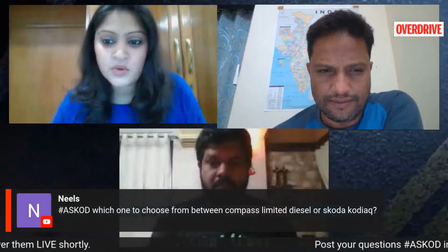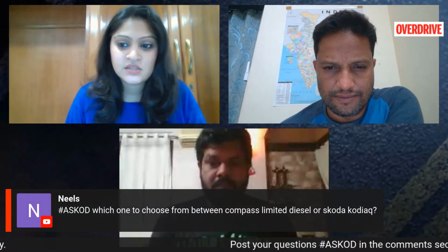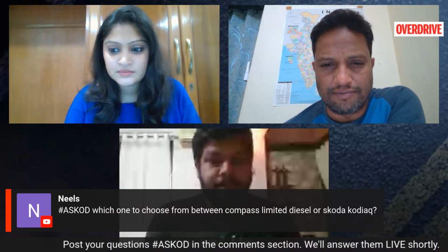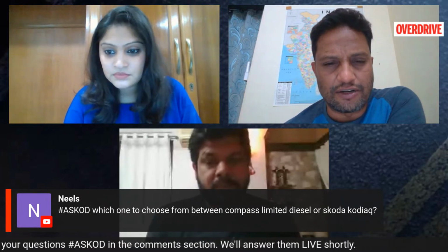But Niels wants to know, between the Jeep Compass diesel and the Skoda Kodiaq, which one is a better pick? Kodiaq Niels, Kodiaq for sure. Better car to drive overall.